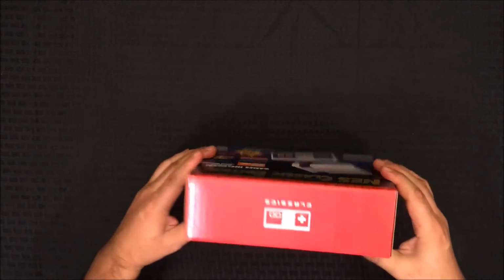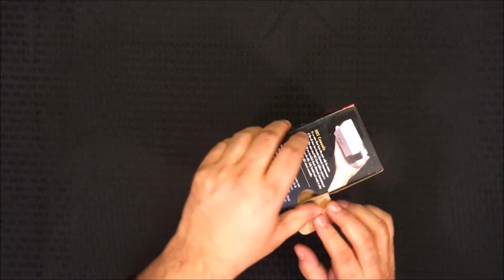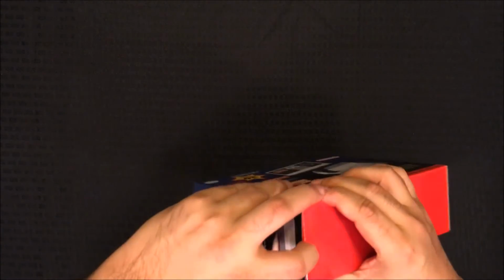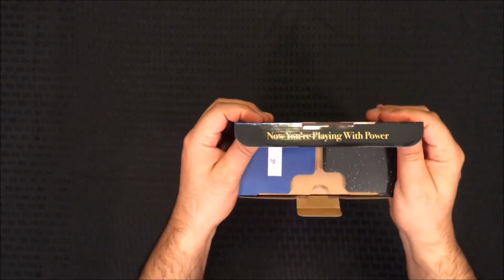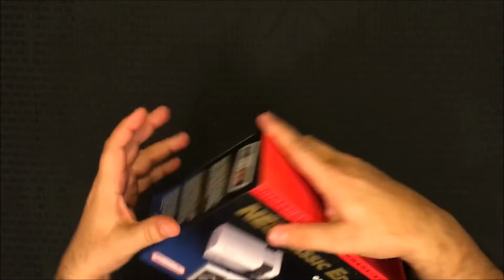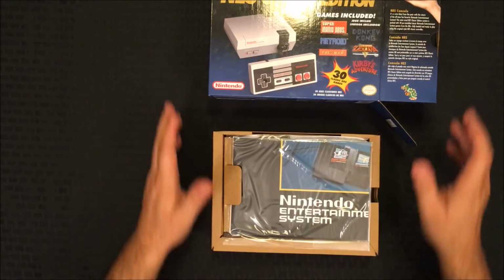So let's go ahead and get this sucker open. We're like 45 minutes in or something like that. Okay, so it looks like this is a good place to start. So that's cool. It has no tape here. I'm a stickler for good boxes, and there we go. So that's kind of cool. So now you're playing with power. I like to keep my boxes in pristine condition as much as I can anyway. Okay, so that's pretty cool.